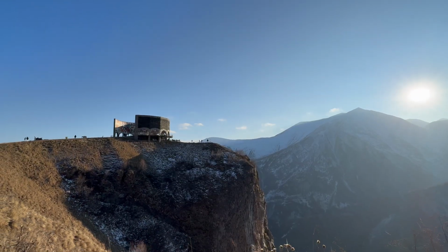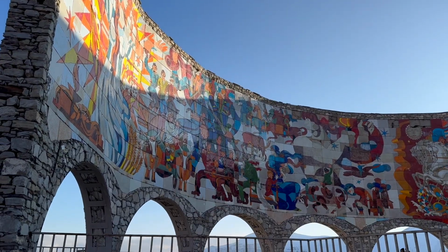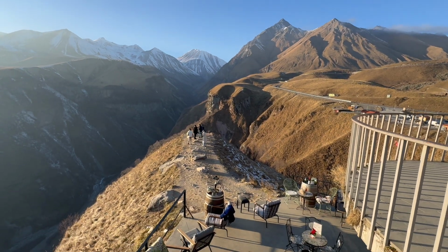The last stop on our tour is a Georgian-Russian friendship monument from the Soviet era. There are stunning views from it, and it's a great place to pick up a snack before we board the bus home.